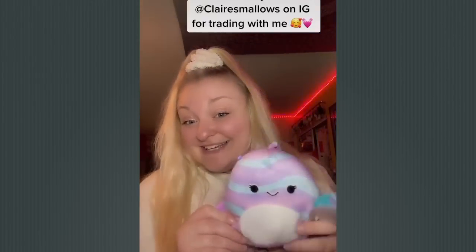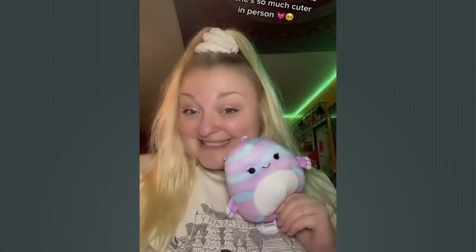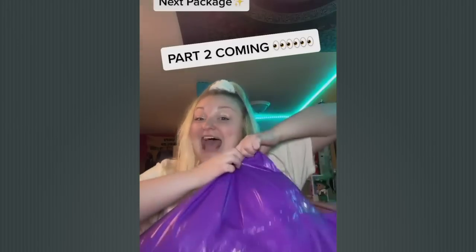Next package. This was a trade I did. I got little Martina. Shout out to Claire Mallows on IG for trading Indy for Martina with me. I love her little funky fin. She's so much cuter in person. Then we have our next pack.